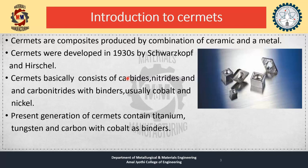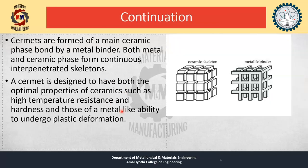Cermets basically consist of carbides, nitrides and carbonitrides with binders like cobalt and nickel. But during its initial development stage, it had a disadvantage of high inherent brittleness. So after development, the scientists found out that the usage of titanium and tungsten can help to overcome the disadvantage of high inherent brittleness. The present generation of Cermets contain titanium, tungsten and carbon with cobalt as the binders.